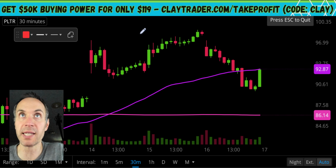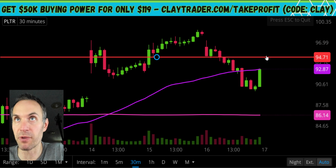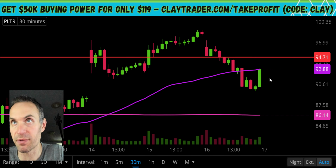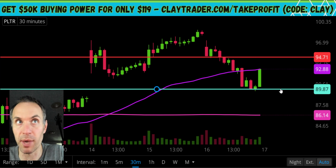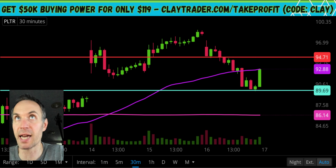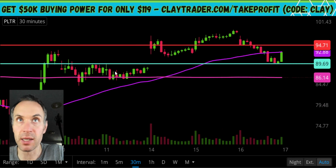In the event the price can push up through there, next key battleground from a resistance standpoint is right up there around $94.75. If the price does get rejected and comes back down, key area of support seems to be right here where the bleeding stopped today, which was basically right there at this former breakout point around $89.70.